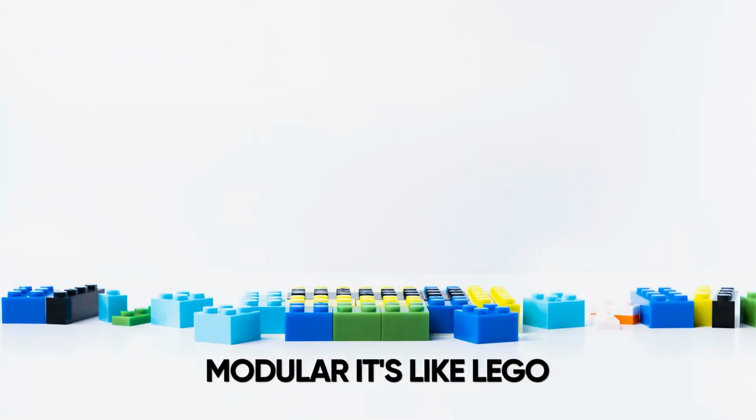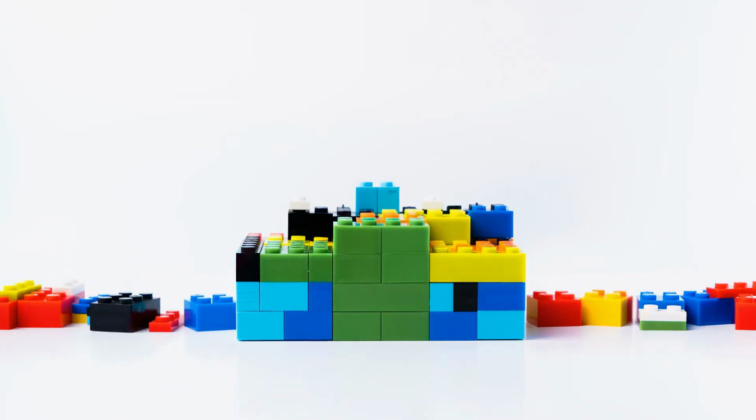The components that you utilize to build a prefab are lighter because they're designed to travel over road with less weight. So basically, modular is like Lego. You just deliver pieces and... That's exactly it. Sometimes we have clients that say the same thing, and that's how I explain it. It's like Lego pieces. You put the blocks together. Okay. So now you know what modular construction is.